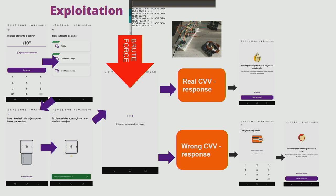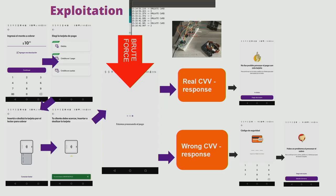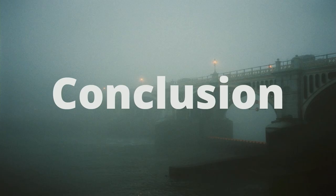So if the CVV was not correct, the application showed you something, and if it was correct, it showed you a different thing. So the attacker, once he got to the right CVV number, waited for the client to unlock his card, and then he would go and make another payment. So this is a problem mostly related to the trust chain between the devices, and the gray area between the responsibilities of the device provider and the digital wallet vendor.